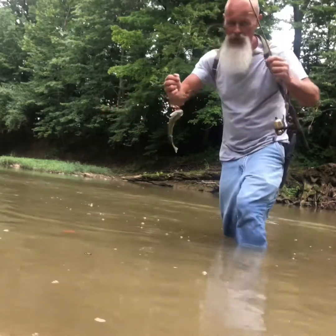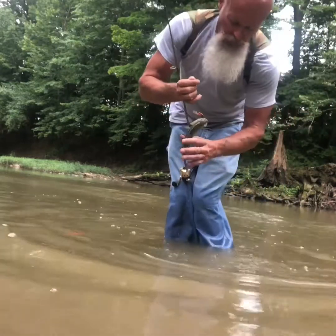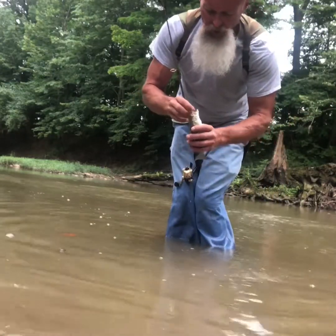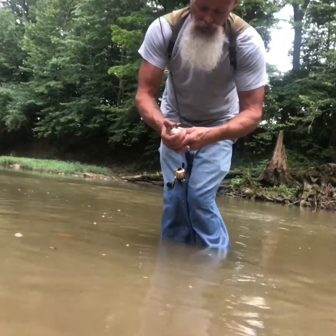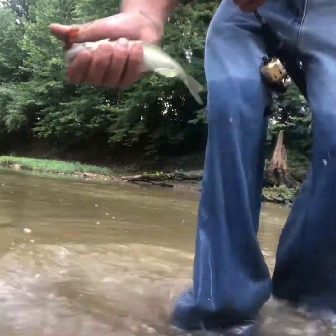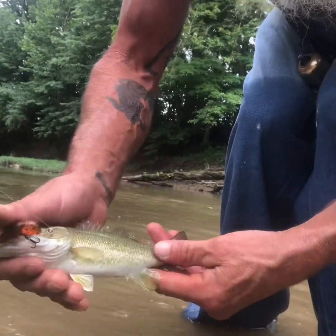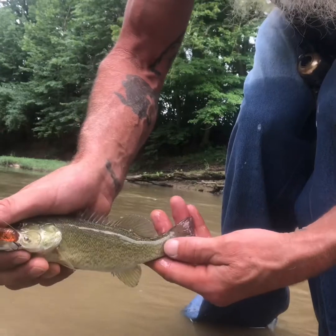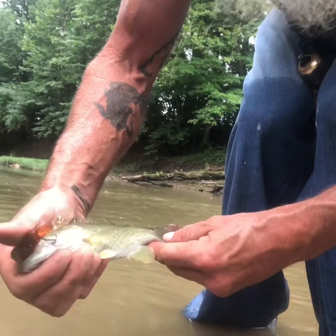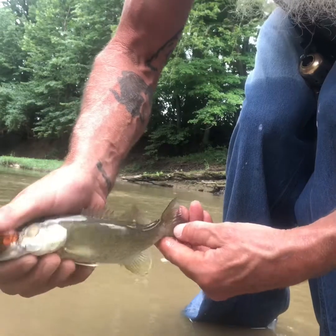Oh, it's a little smallmouth. Good looking fish. Nice little smallmouth, but he's too small to be allowed to keep, so I'm gonna let him go. I'm actually after maybe some rock bass or some big bluegill. So I'm gonna let him go.